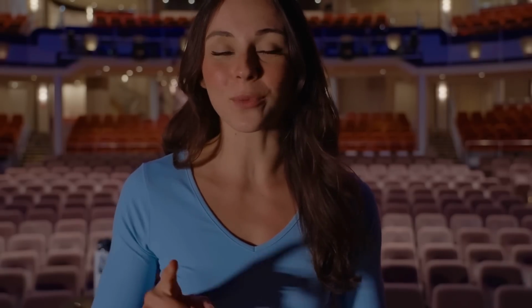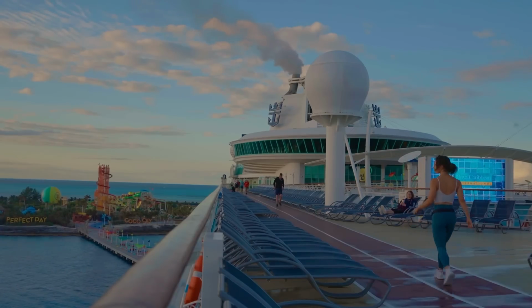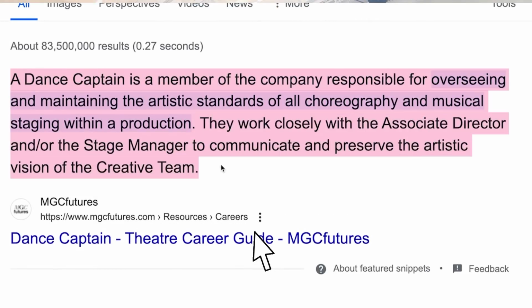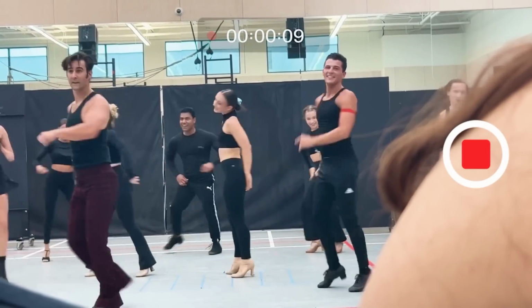On show days, the way that we always start off the day is with a morning walk. First of all, look at this amazing sunrise view. Then I usually start taking my notes. In addition to performing in the shows, I am also the dance captain. It is the dance captain's job to maintain artistic integrity and make sure that the show that was set in rehearsals stays consistent throughout the entire contract.